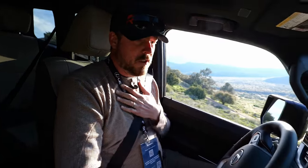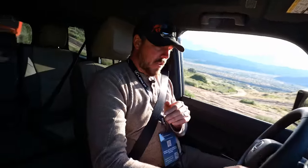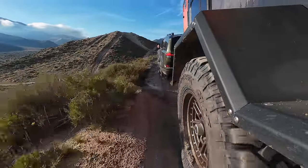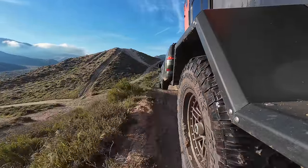Now, there was one thing that we noticed, and it could just be operator error because we're still new in this, but for some reason you can't use the brake controller in four low unless there's a setting that we're missing. So we're gonna ask some questions and learn a bit more about it. But this thing, the trailer doesn't even need brakes. This thing has just got it. Honestly, if you were to blindfold me and tell me to drive this without allowing me to look behind, I would not know the trailer was there. It's just doing its thing.